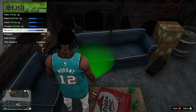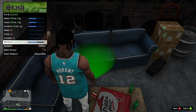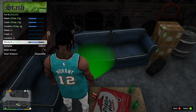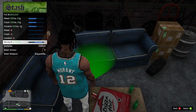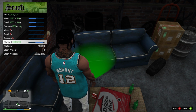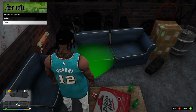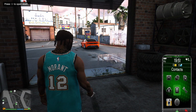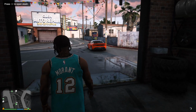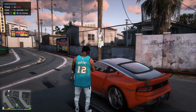Matter of fact, while we're here, we can also stash some of our money too. Let's stash the majority of it, because if we die, we lose all this money. All that work will be for nothing. So let's stash about, I would say, 9 mil. Yeah, let's stash that. And then we can always come back and get it. Alright, so yeah, we have 700,000. That's more than enough. Even 700,000, that's an unreasonably irresponsible amount of money to be carrying on you.